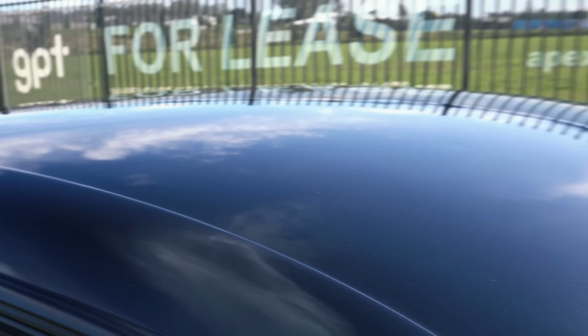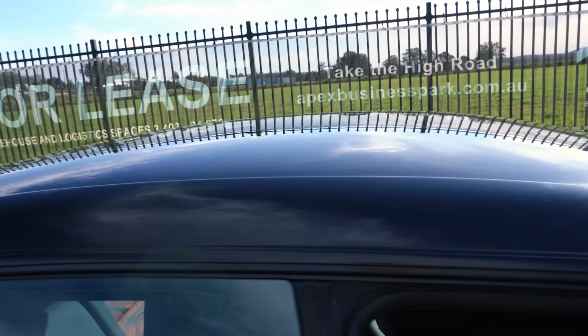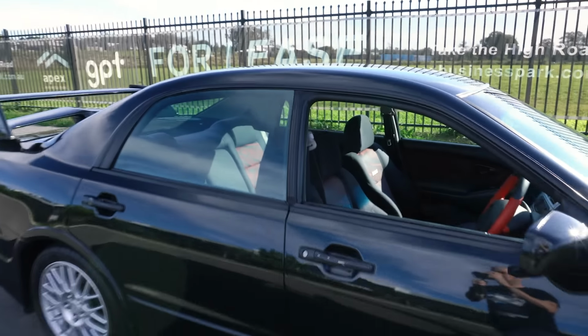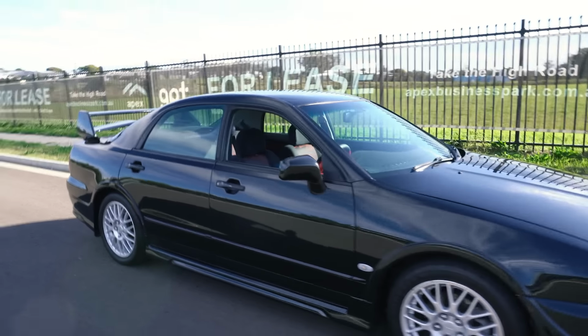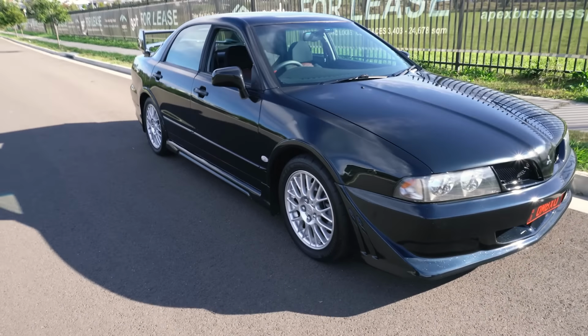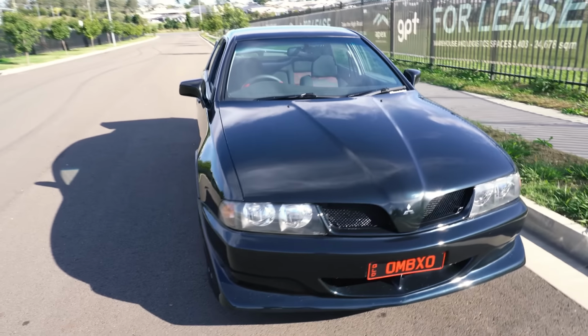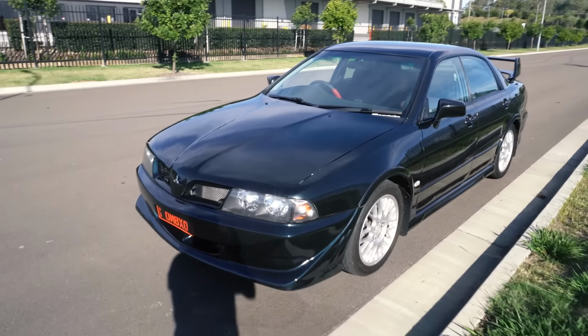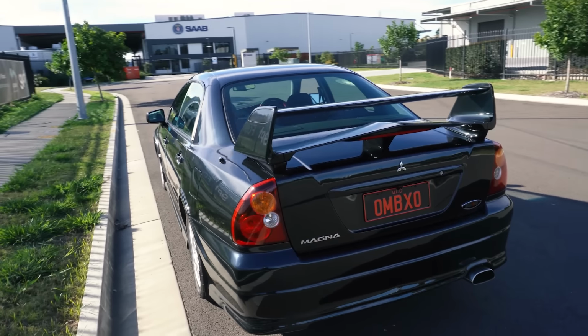Rest of the car looking pretty good too. I mean, she's not flawless. If you have a look at the reflection here, the roof is not perfectly flat. There are little things, but the thing about this car is if you just step back a little bit, about 3 or 4 meters, that's really where it's at. We have not got perfection here, but we've got it pretty damn close enough for my liking anyway. Overall, it looks amazing.